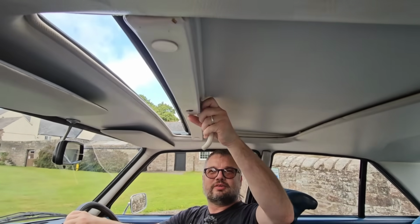There's a manual sliding sunshine roof as well. So you just pull it back and forth. I used to own a Mercedes 123 that had a very similar roof, and it just feels so much easier. Why would you bother with all the electrics when you can just do that?